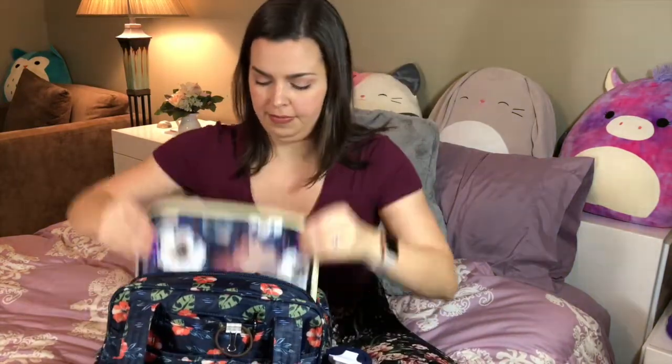Pretty standard, I keep a water bottle on this side. I always like to bring at least one water bottle with me. I bring an empty one, take it through TSA, and then I fill it up when I'm done. Let's get into it.